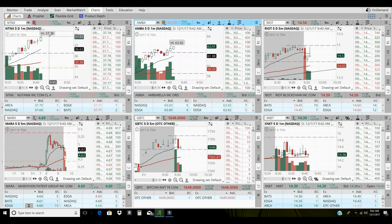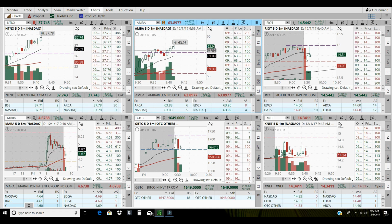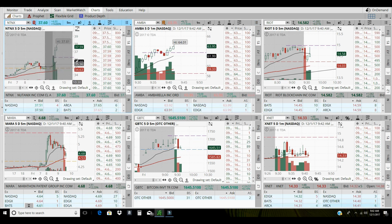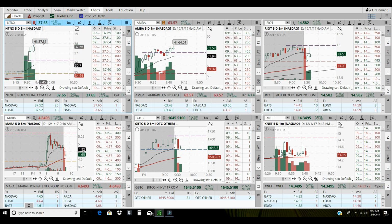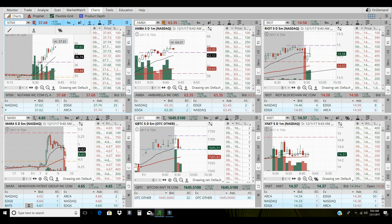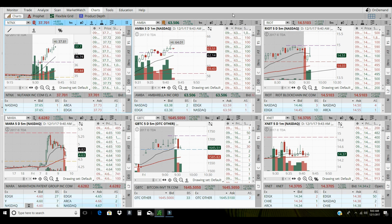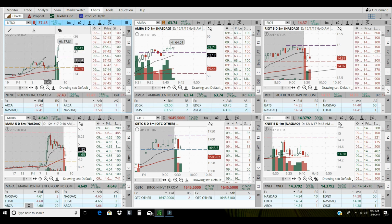New high 37.78, NTNX. New high AMBA 63.95. I'll let this next 5-minute candle form on NTNX. That's going to determine if I hold that trade or not. If we get a 5-minute doji set up, then I'll close it out.